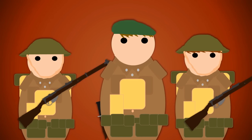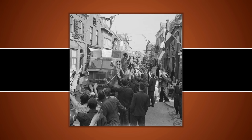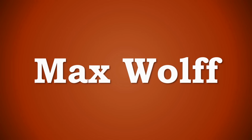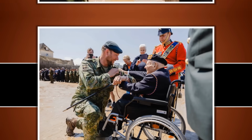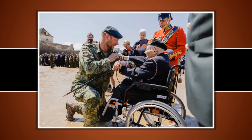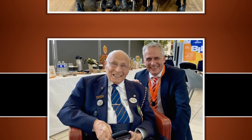But anyway, the Prinses Irene Brigade then was also involved after D-Day had been done and the later fighting through France. They would also fight through Belgium and of course be involved in the liberation of the Netherlands when it came that far, as we can see here in this picture. And it's actually as part of the Prinses Irene Brigade that the last surviving Dutchman who was involved at D-Day, Max Wolff, should be mentioned, because he was there 2 days ago at Arromanches at the commemoration of D-Day, here seen with many other servicemen currently serving in the Dutch armed forces.